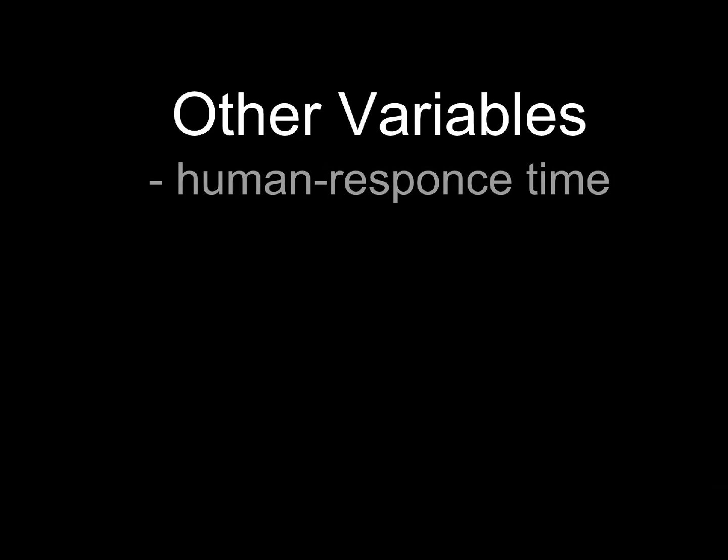Now, there are other variables to discuss. These variables include human reaction time, which I set as 1 second because I thought it was a very good average for people who are being very attentive and reacting the right way, and people who are distracted and not paying attention. So I thought I'd just cut it down the middle, say 1 second.